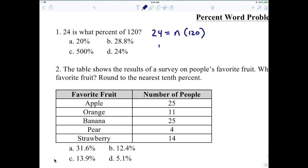Divide by 120. So n is equal to 24 divided by 120. And now you get your calculator out and you tell me that's just what? 0.2. Which is obviously what? 20%. Now, I almost think they should have an E down here and have E, the answer, be 0.2, so kids would make that mistake. But keep in mind, they're wanting a percent, not a decimal.